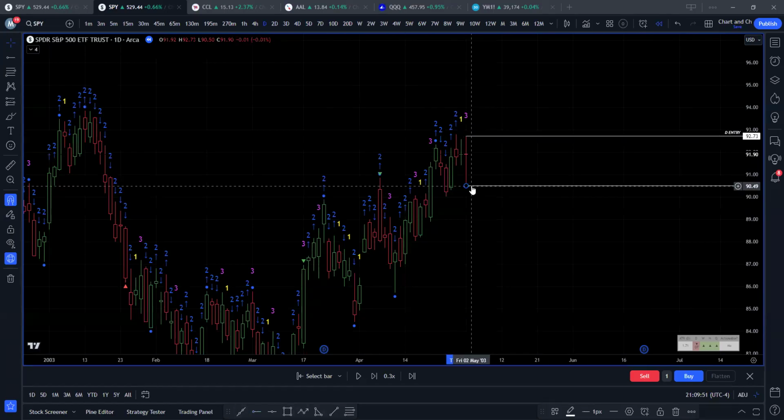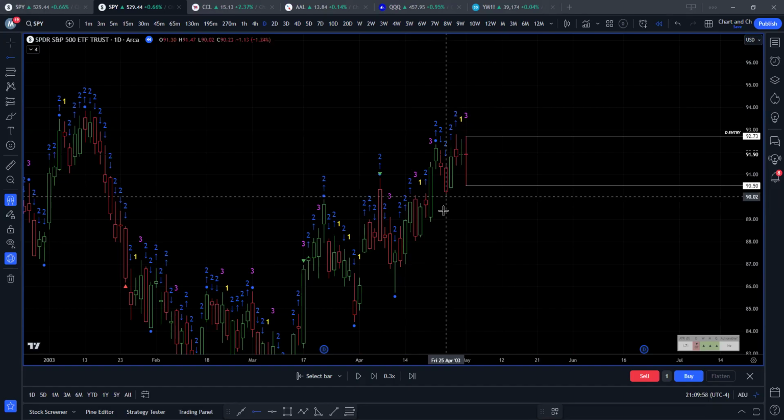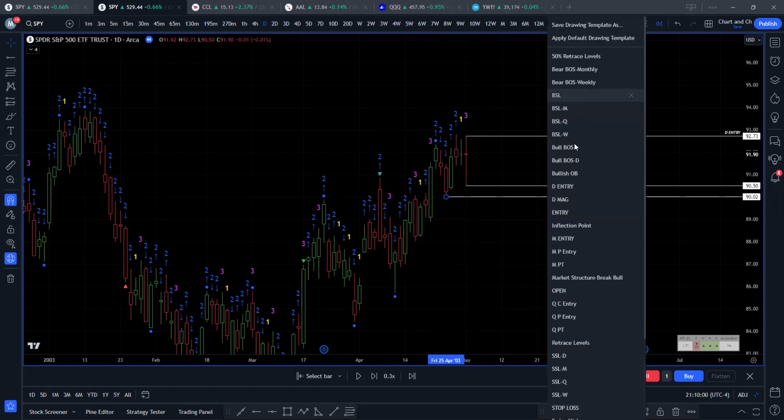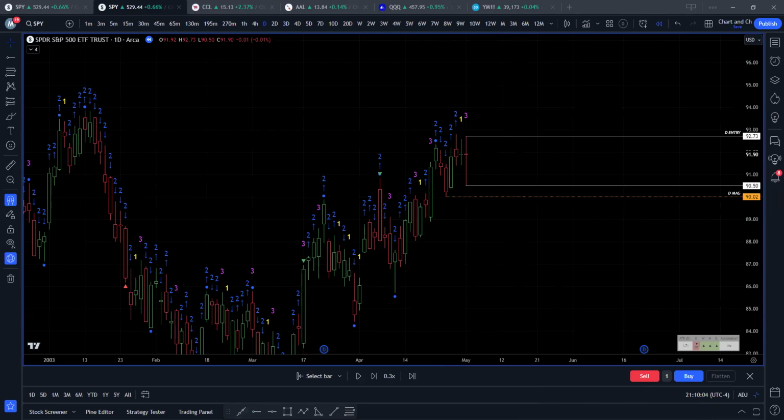That's your entry to the upside. That's your entry to the downside. Your targets would honestly be the next low, right? For me, since there's a swing low here, I probably would target that and put that as that. And the other target would be up here as well.